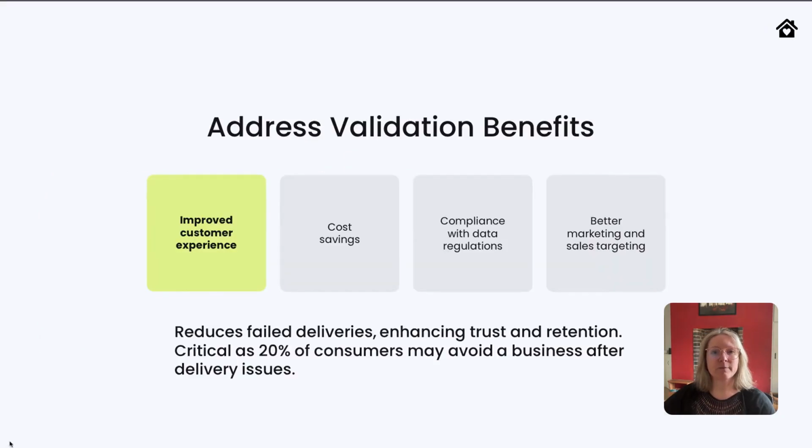This brings us to some of the most important benefits. Number 1, improved customer experience. Customer expectations are high, and missed deliveries can hurt trust and loyalty. In fact, 20% of consumers won't order again after a delivery issue. Accurate addresses mean fewer failed deliveries, and address validation helps you capture accurate addresses so you never miss a delivery.